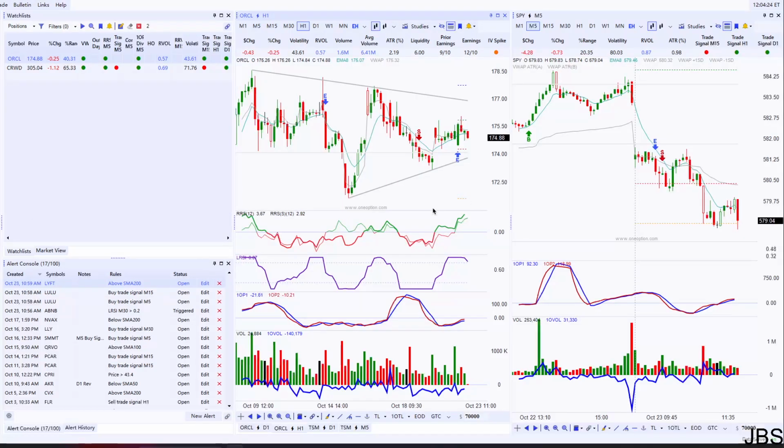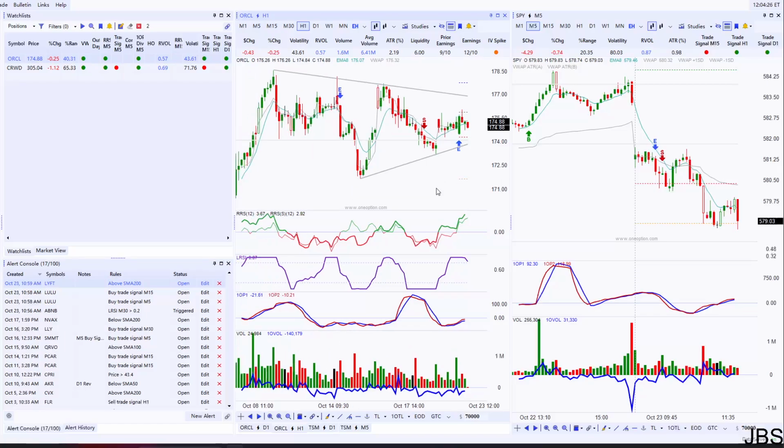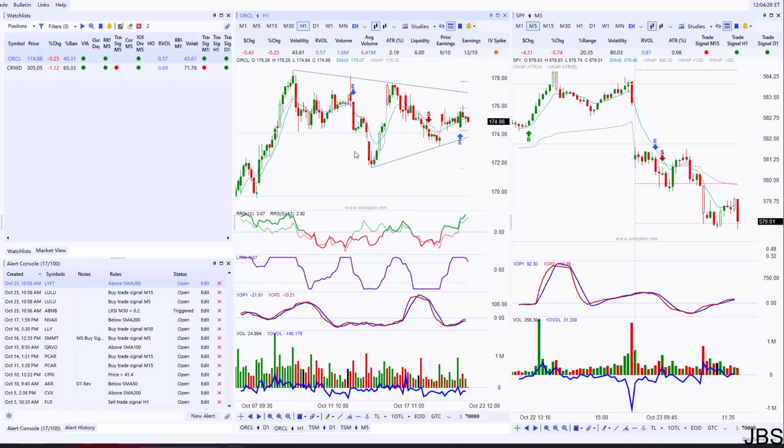So as I was mentioning, we have this wedge here in Oracle. So we're waiting to see whether it can break out of this wedge one way or the other. If it does, then I think we have a pretty good shot of taking out this high at 178. If it doesn't, we break to the downside, then I will take the loss. We're also leaning on this support at around 174. So we're right at this support level.